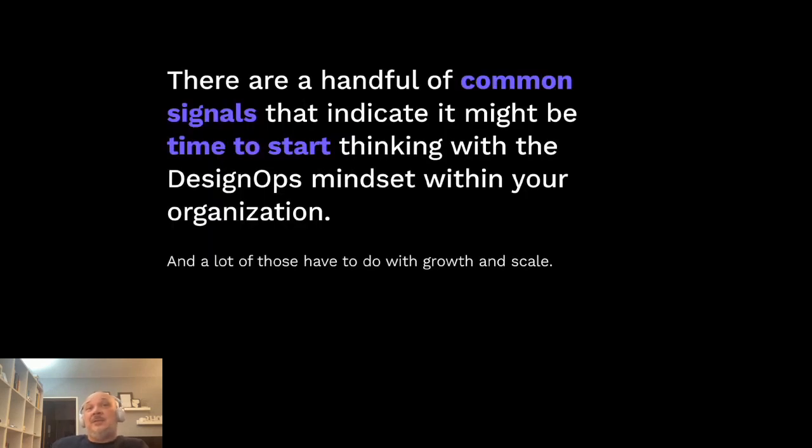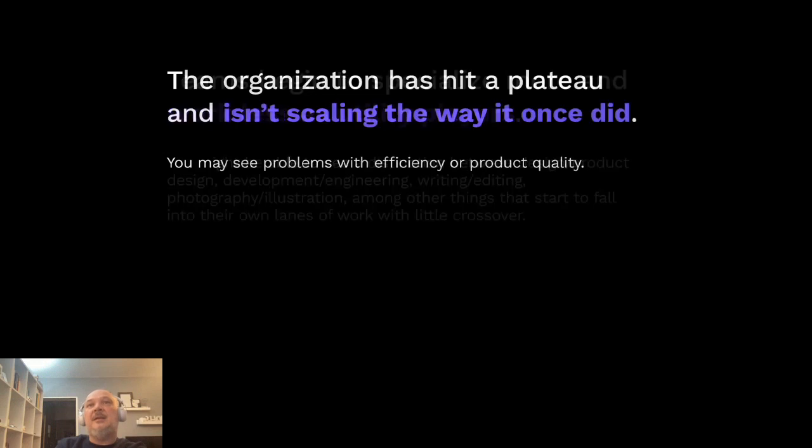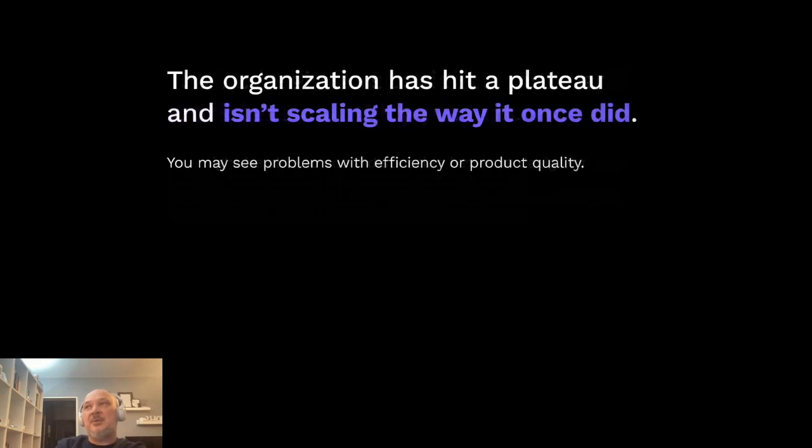So there's a handful of common signals that indicate it might be time to start thinking with a design ops mindset within your organization. So how to do that and what are basically the signals that you need to look for. The first is that the team is beginning to specialize more and work less as utility players. So you might see a distinction between design, development, writing, photography, among other things, starting to fall into their own lanes of work. So everybody cares about their parts and not about the parts of other teams. I wouldn't say it's a little bit selfish, but sometimes people don't like to collaborate. The collaboration is really, really important for design ops.